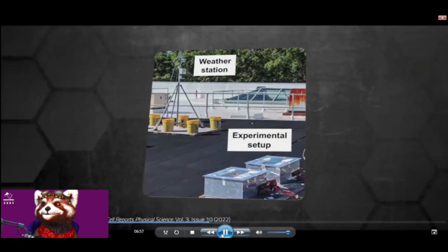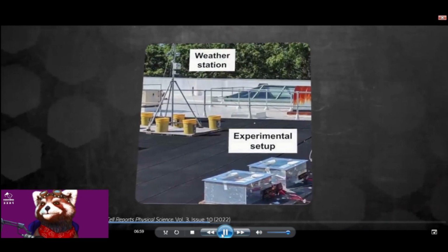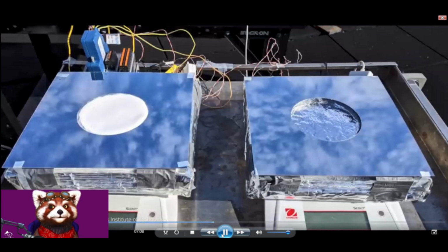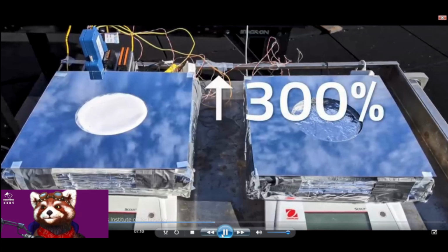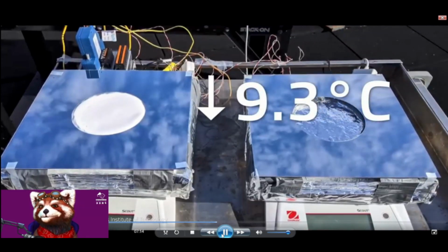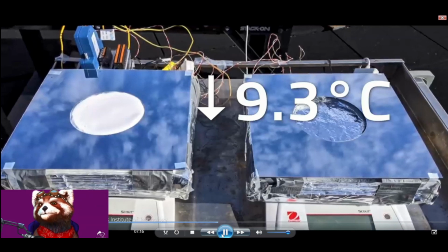So far, ICER has only been tested on a small, 10-centimeter wide scale on top of an MIT building's roof. However, the results were significant. The researchers reported that even under poor weather conditions, ICER's capabilities represented a 300% improvement upon a radiative cooler. This amounted to ICER reaching 9.3 degrees Celsius below ambient temperature under direct sunlight.